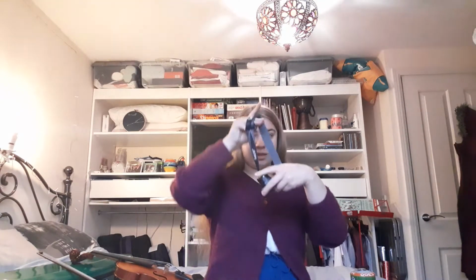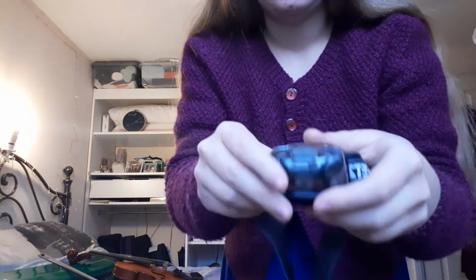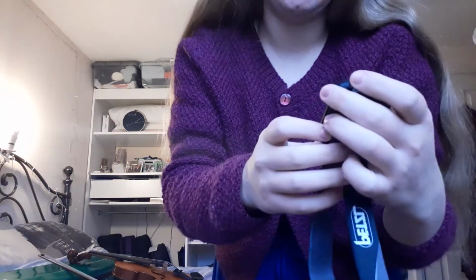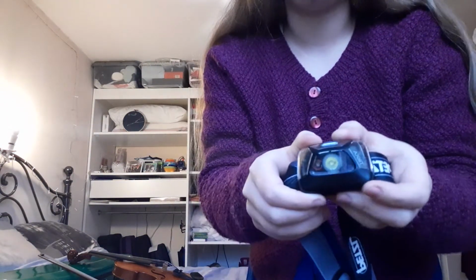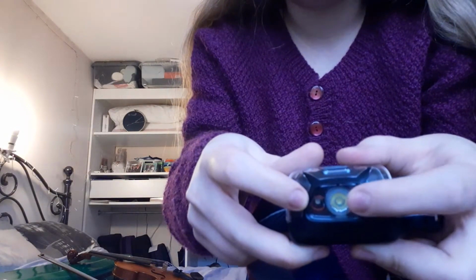So this is my headlamp. Bada bing bada boom. Pretty damn fab. Love it. So this is the Petzl. Oh god, it's flipped. It's a Petzl headlamp, right? And it has 3 brightness settings along with a red light here. So that's the white light and that's the red light.